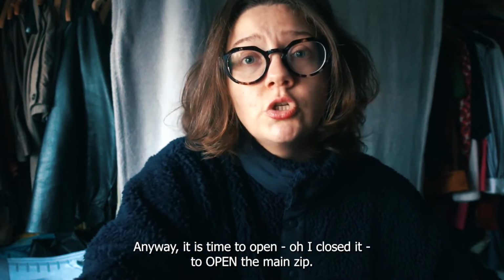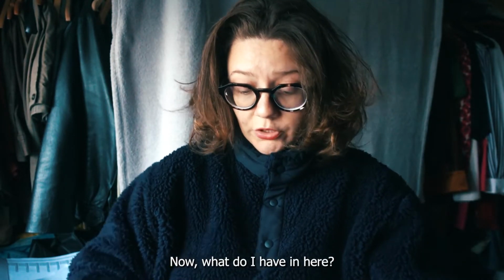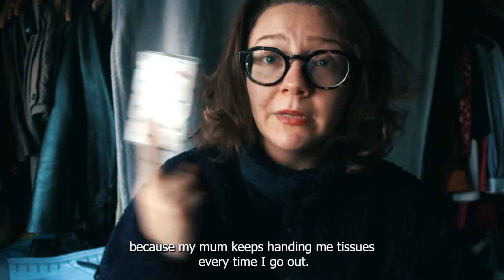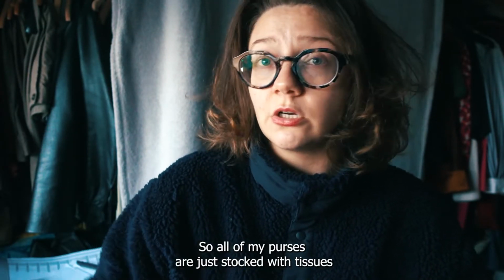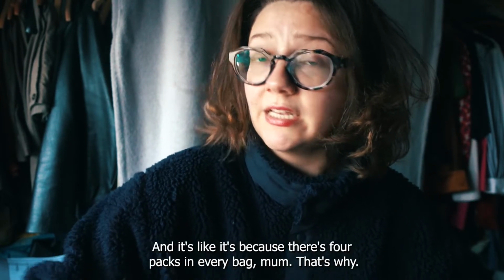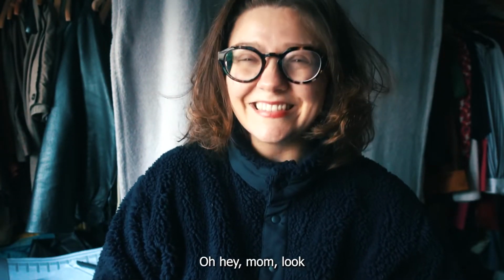So good. Anyway, it is time to open the main zip. Oh, I closed it. It's time to open the main zip. Now, what do I have in here? First of all, we have more tissues because my mom keeps handing me tissues every time I go out. So all of my purses are just stocked with tissues. And then we run out of tissues in the house and we buy new tissues, and it's because there's full packs in every bag, Mum. That's why. Hi, Mum.